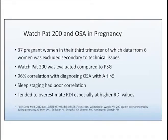But it is interesting, as far as if you look in the literature, as far as testing of these devices, the WatchPAT's the only one that I could find that actually has a study that looks at obstructive sleep apnea in pregnancy. And in this published study in 2012, they took 37 pregnant patients in their third trimester, and they excluded the data from 6, secondary to some technical issues, and they put a WatchPAT 200 on at the same time they did a PSG. And they found a 96% correlation in diagnosing OSA if the AHI was greater than 5. However, they also came to the conclusion that the sleep staging of these devices was poor, and they tended to overestimate the RDI at the higher values.